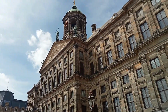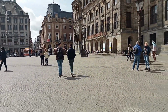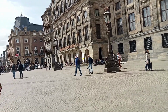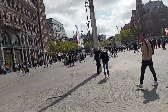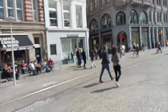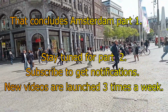As I'm walking to my next destination, I'm going by the Royal Palace. Again, King William Alexander is the current monarch. The royal center, or the capital of the Netherlands, is Amsterdam, and also Den Haag, which is more commonly known as The Hague, a town about 100 kilometers from here. So the Netherlands has 2 capital cities. It's one of the very few nations in the world that has 2 capital cities, because the monarch resides in Amsterdam and the parliament is in Den Haag. Much like modern monarchies, the monarch has very little power. It's just ceremonial. Anyway, we're going to go to our next destination, which I think you'll find hopefully more interesting.